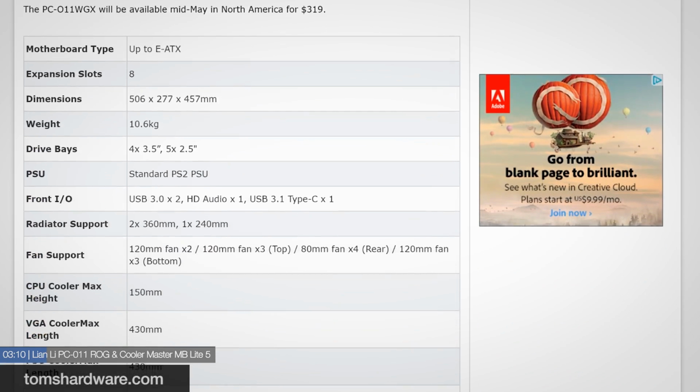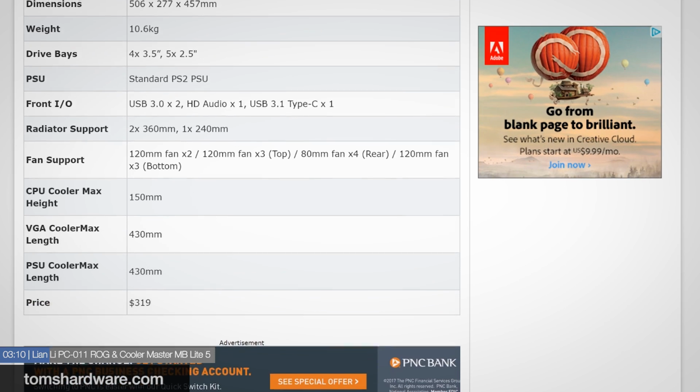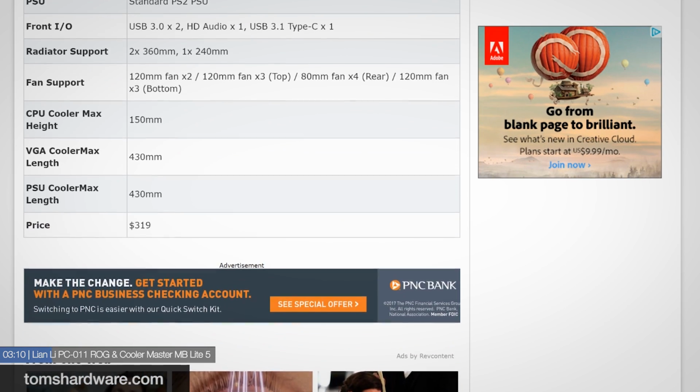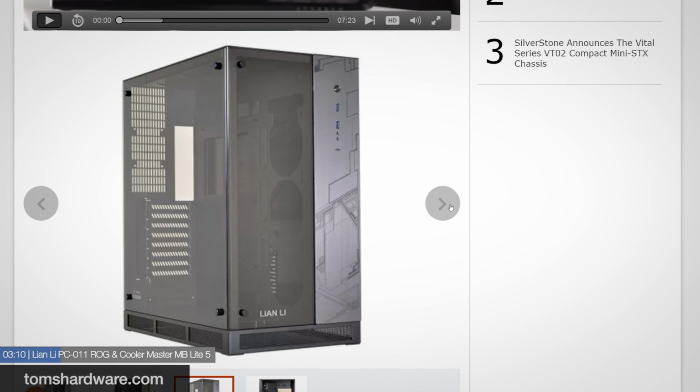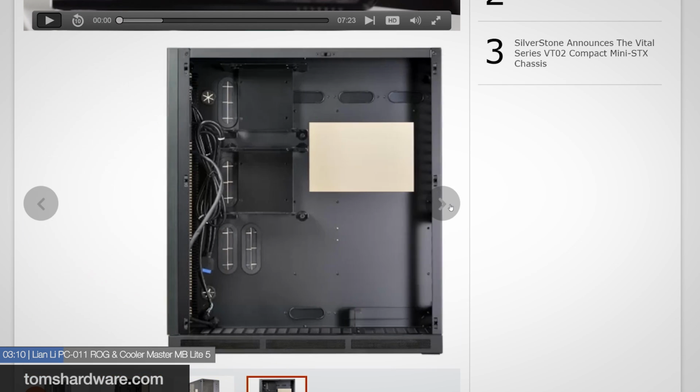CPU coolers fit up to 150, and there are 4 3.5-inch bays, 5 2.5-inch bays, and an included PCIe riser cable. And if you're wondering about the price on that one, it is looking like $320, but it's Lian Li, so that should have been expected. Availability looks like mid-May, which aligns almost perfectly with Computex coming up. We will be there, by the way.